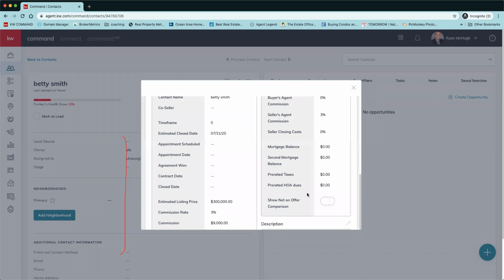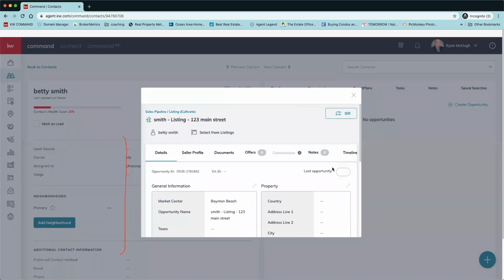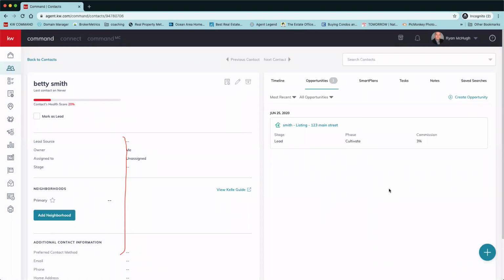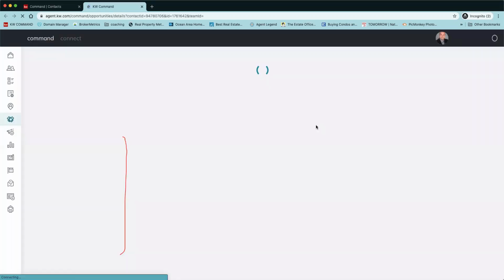So at this point, we've successfully done 2 steps, right? So we've done step 1, which was create a contact. Step 2, which was create an opportunity from inside the contact. Once we've done that, we're going to actually click into the opportunity. And this is what's going to bring us to step 3.